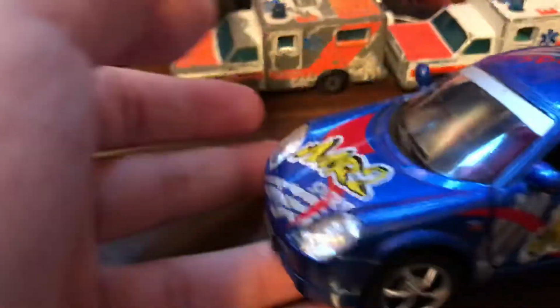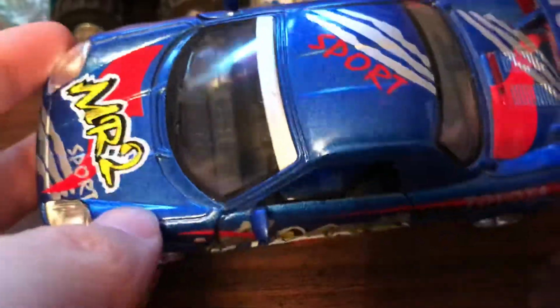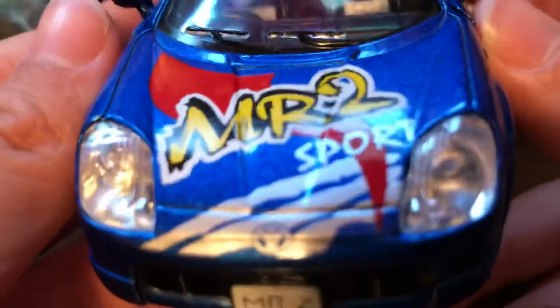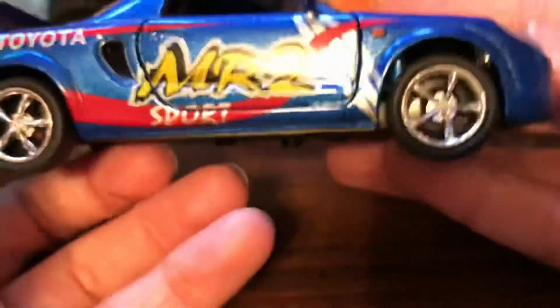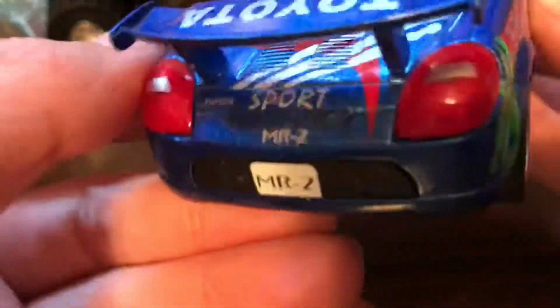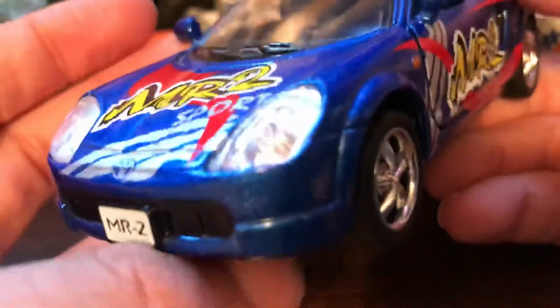And last but not least, this very ugly Toyota MR2. I'm probably going to remove these decals with Saul's Sharpie method. Try to keep that Toyota logo. These decos do not do it for me, but the casting's very nice. I'll keep Toyota on the back, but hood, fender, door, trunk, it's a frunk, they call it. The engine's in the back of this MR2.